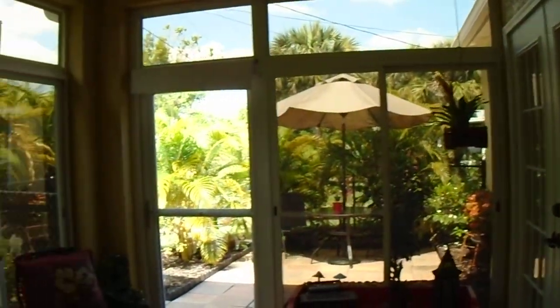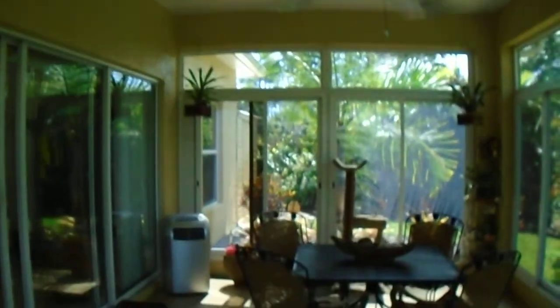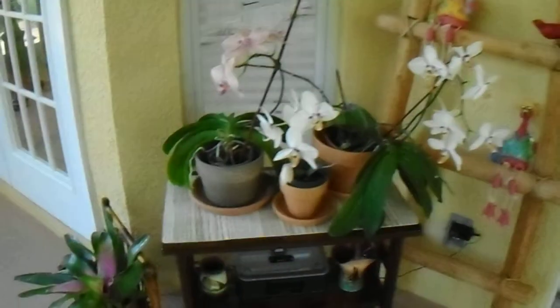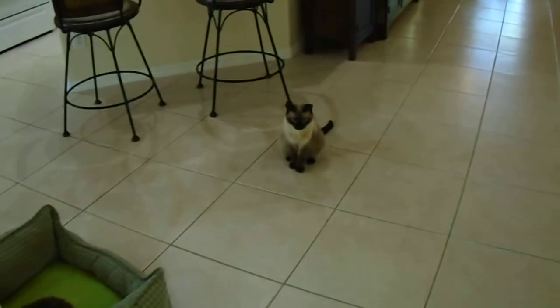And of course you can see orchids blooming like crazy. And bromeliads hanging from the ceiling. And a bromeliad in the bucket. It's a magazine rack. And of course this one's quite pretty. It's a Reese. And then more orchids in bloom. Bromeliads. And Sophie sitting there thinking it's lunchtime, but it's way too early.